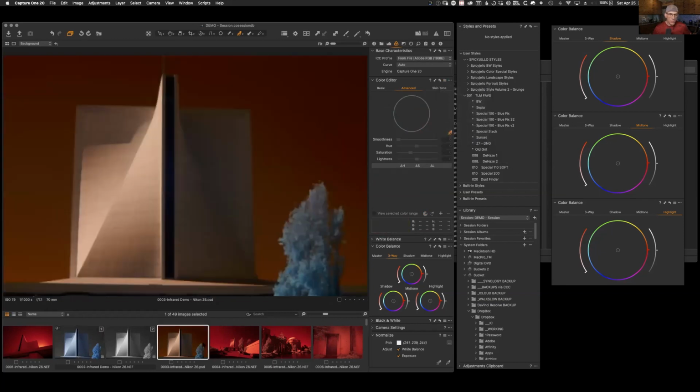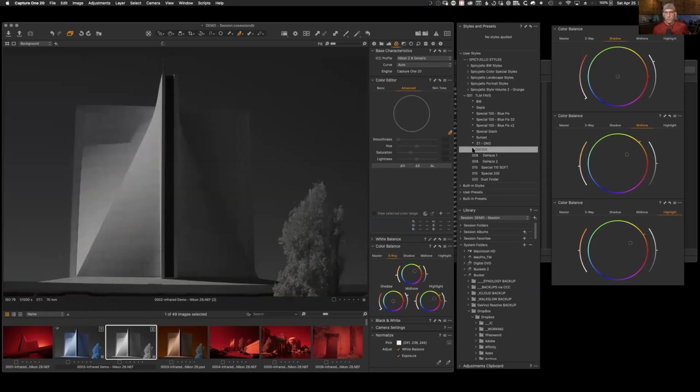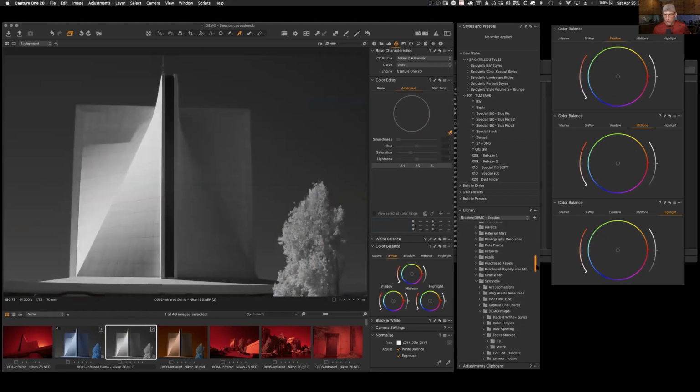One of the things that I didn't show you was that if you choose here, let me go back here. Let me actually go into a. I was going to say, let me grab a color image.